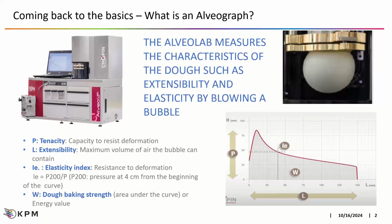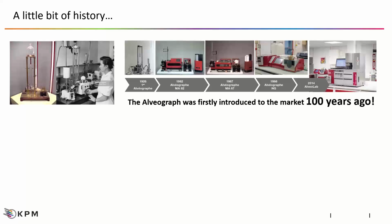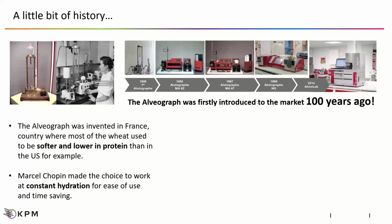So this is a method that has been in the field for a very long time. The first Alveograph was launched approximately in 1926, so it's about 100 years ago. Since then, the method has evolved, of course. It has been more and more standardized, more and more automatized, up to today, where we now have the Alveolab. But it was really introduced to the market 100 years ago. And it was invented in France, a country where most of the wheat used to be softer and lower in protein than in the US, for instance, especially 100 years ago. The wheat quality was much softer at this time.